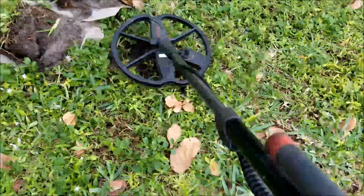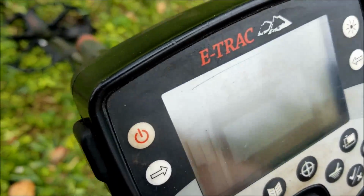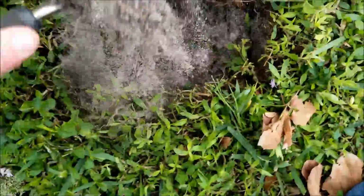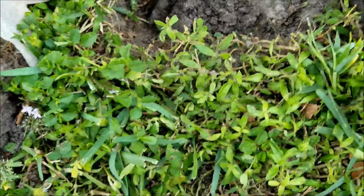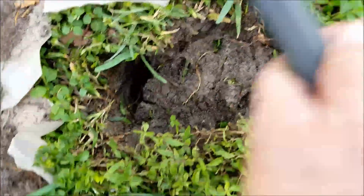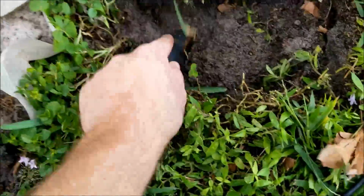Okay, so it's not in the plug. Says it's still down in the hole there. I guess we got no choice but to dig deeper. That is rather odd.